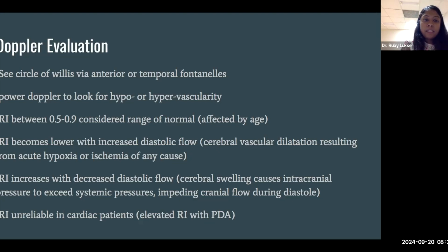So premature babies tend to have higher resistive index, closer to 0.9, because of the transition from the fetal to the newborn circulation. And as you get closer to age 2, the resistive index gets closer to 0.6 or 0.5, usually 0.6 or so. Now, there are pathologies where you can have changes in the resistive index. So in a premature baby, let's say if the baby has a lower resistive index, that could indicate that there's increased diastolic flow. Now, this could be from cerebral vascular dilation resulting from acute hypoxia or ischemia of any cause.